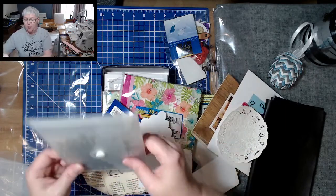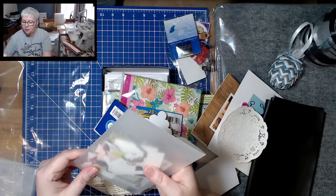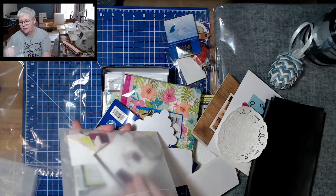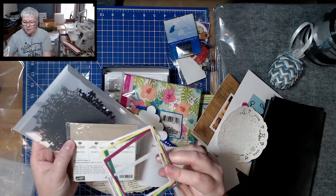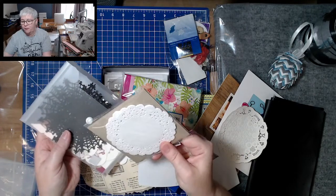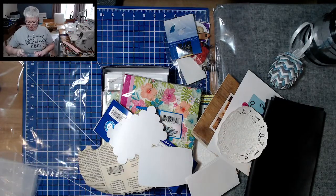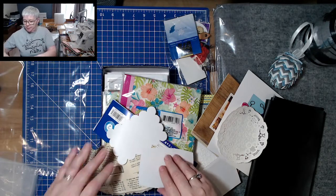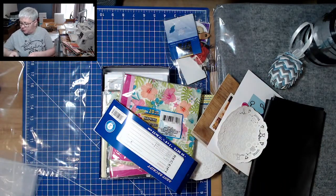Okay, let's see. We have spider webs. Oh, yeah, here's the little... Let's see. Oh, I thought it was going to tell me which stamp, which die set she used for the little quilt blocks, but that's not what that is. Never mind. We're going to donate that. Donate some of this stuff.